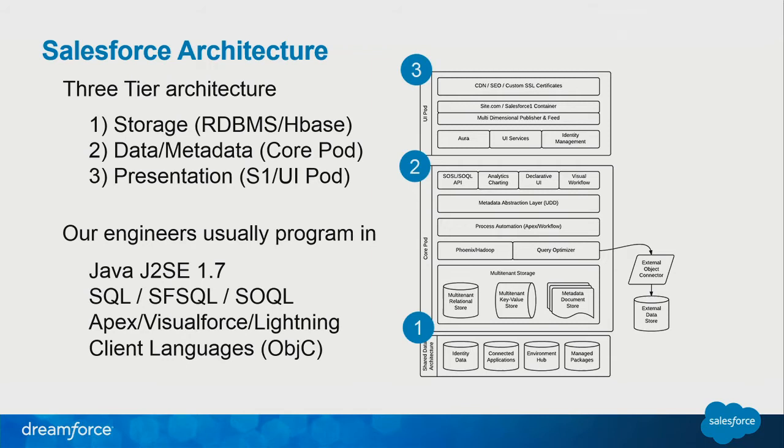Our engineers internally generally write in Java. To a lesser extent, they write in SQL or SF-SQL, which is our sort of internal programming environment for building stored procedures. And more, we're building on top of our platform, not in our platform. So we internally use Sockeye, we use Apex, we use Batch Apex, we use Scheduled Apex, we use Visualforce, and we use Lightning to build the code that we do. And because we produce containers, we often write in Dalvik, Java, Objective-C, and also in Windows in order to provide for you things like Salesforce files or the Salesforce One container.